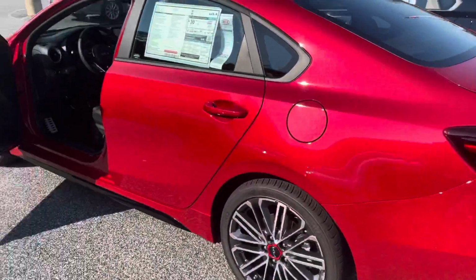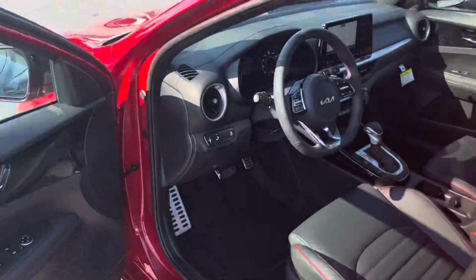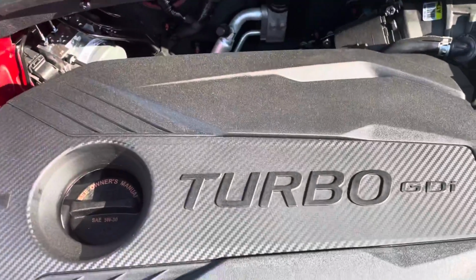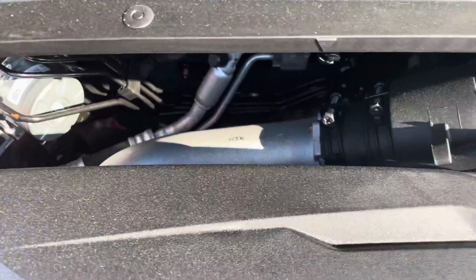You get the turbocharged rumble. You get the sport-tuned suspension, guys. You get to pop open your hood at the car show or the car meet, right? And you get to say, I live my life a quarter mile at a time for those 10 seconds or less. I have a turbo, I have a warranty, and I'm free.